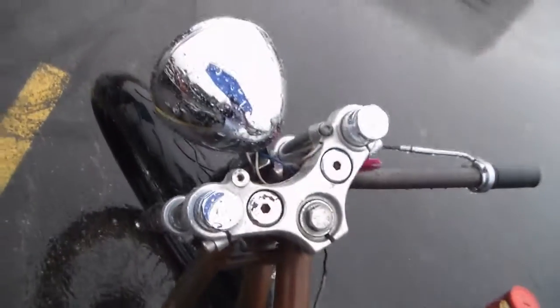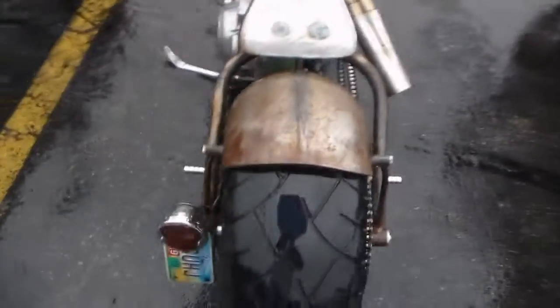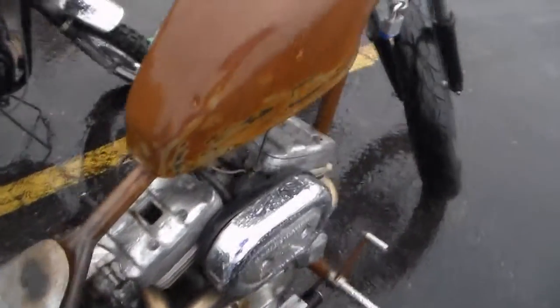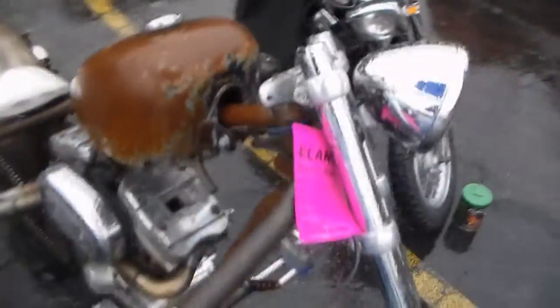Now, man, I like what you did with the handlebars. Yeah, that was something he had laying around the garage, and we took them off for another project. Flipped them upside down, put a little bend in them. Work good? Yeah, it worked out. So how much time you got in it, man? It probably took us like 6 months from start to finish, just messing with it here and there.